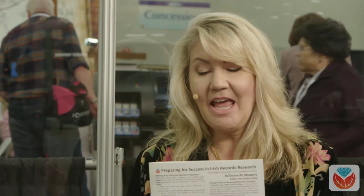And that's what this guide was all about, right? And we talked about the possibility of making it, what if it's just general immigration? But you had so many tips and tricks that were really specific to Irish research. Things like what year, right?